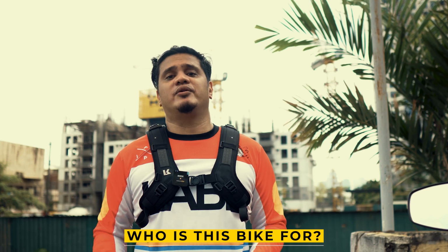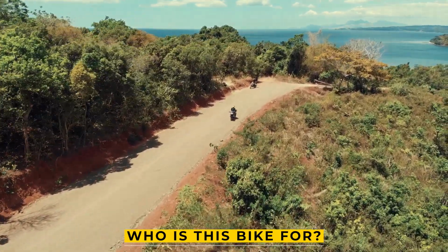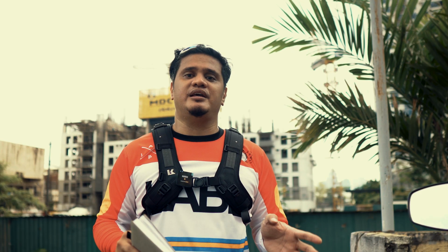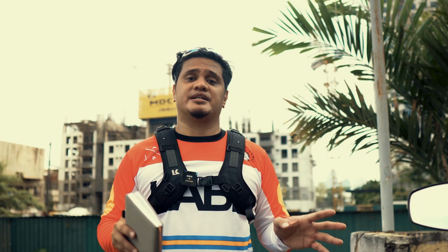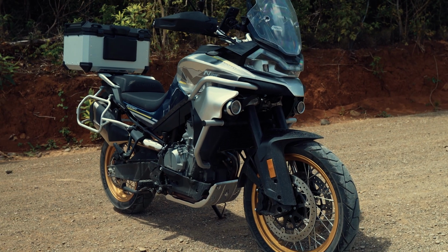Who is this bike for? This bike is for those who are seeking long, comfortable rides. So this bike, I think, is more of a 70-30 split on-road and off-road. This bike has the capability to do dirt or gravel or light trail, but obviously it can't do hard trail.